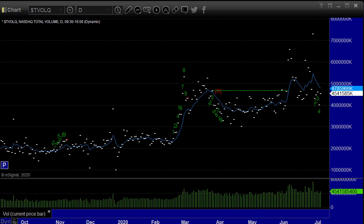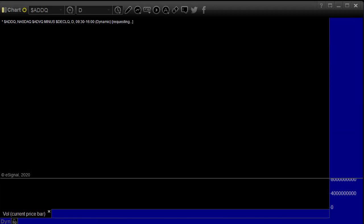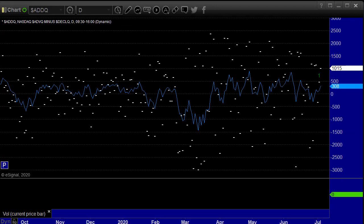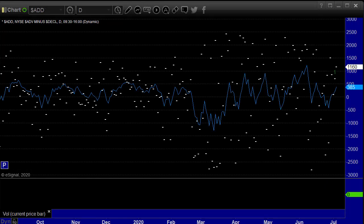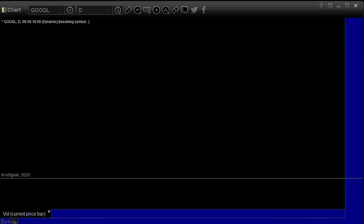NASDAQ volume 4.5 billion shares. Back up a bit from Friday's or Thursday's low for the last month and a half. Advanced decline ratio on the NASDAQ plus 1015. So more stocks up than down, but it wasn't as positive as a lot of the days we've seen over the last month. Plus 1160 on the New York, same deal. Positive, but not extremely positive.